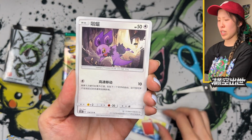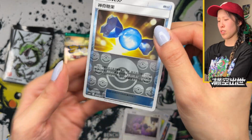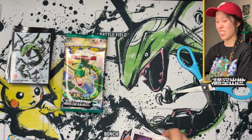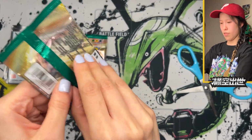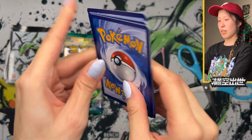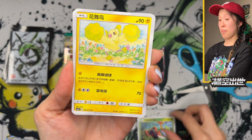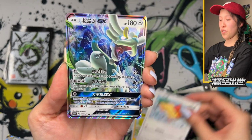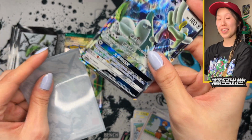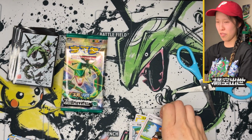Sableye. I'm sure you guys have seen these cards so many times, but of course, paying attention to the details that the simplified Chinese cards are introducing to us this time. But yes, we have, I think, 5 packs. The 30 packs feel like forever, but at the same time, you never know what's going to happen. So let's just keep going here. Spearow. This is the second Drampa I've pulled, interestingly enough. So you can get repeats. That's not abnormal. Don't be afraid.